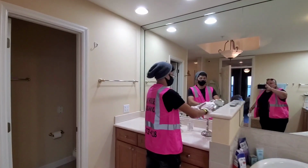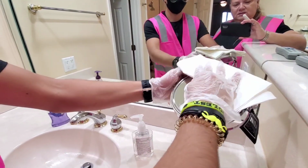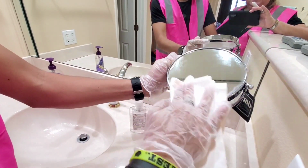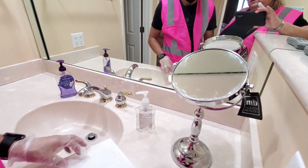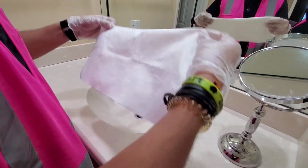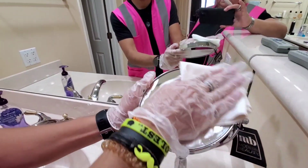Good morning, this is Fiorella from Any House Cleaning, and we are using a metafiber cloth. This cloth is especially for windows or glass. It's like a microfiber, but it's called metafiber. It's like a paper towel, like a Bounty, but it's strong. You cannot rip that towel. There is no need to use a squeegee right now.